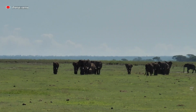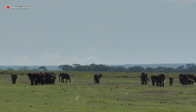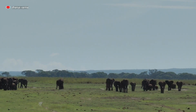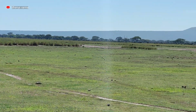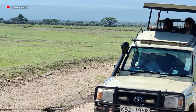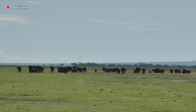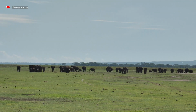We've been waiting for more than 15 minutes to catch this herd, and this is a huge herd full of mama tuskers and baby elephants. It's going to be quite a sight to see them cross, and we're just hoping, all fingers crossed, that they will cross the road just in front of us. Let's wait and watch. They are kind of far away right now. We've been waiting for more than 20 minutes for them to get this far, and another 5 minutes I think they should be crossing us. Let's just hope it's right in front of us.